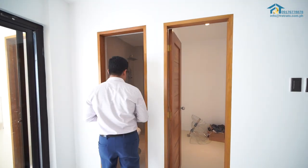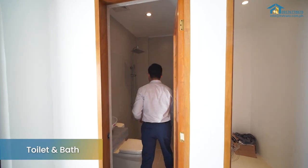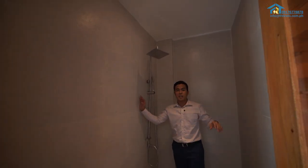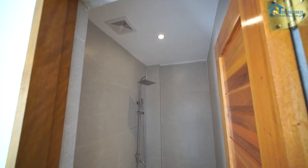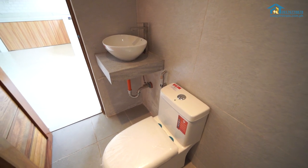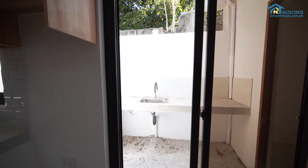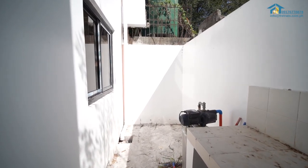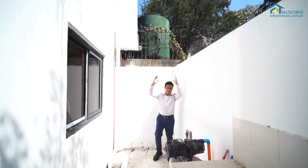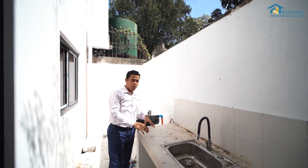And this one is a full toilet and bath, first toilet and bath on the ground floor. We have a nice wall cladding tiles with rain shower, complete toilet fixtures with sink and toilet as well with bidet. Okay, and on this side we have a sliding door that will lead us to the service kitchen. This is where you will find the water pump. It's open above, and you have a sink so you can cook here.